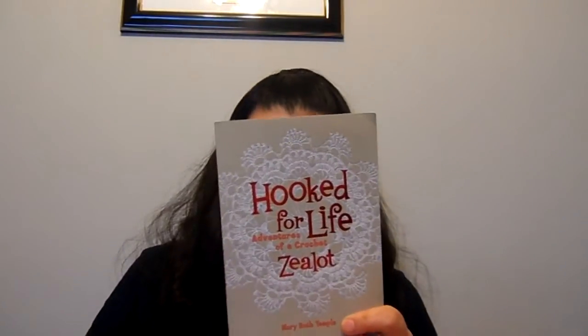The next book I got is Hooked for Life, Adventures of a Crochet Zealot. This book is a compilation of short stories about crocheting. From what I understand, it's kind of like a chicken soup kind of book, but the stories are all about crocheting. And I really like that kind of thing. I like short story compilations like that. I have read 1 or 2 about knitting, but I haven't seen anything about crochet, so when I randomly saw this on the shelf, I had to have it.